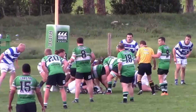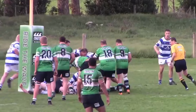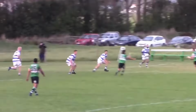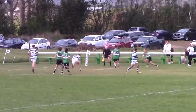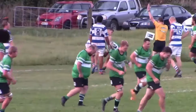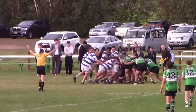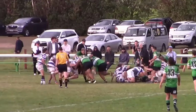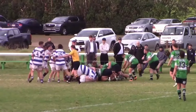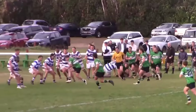And close to the line. Good surge this time. Not quite yet. It must be, yes, there's going to get a try on the far edge there. Nice clean take, it's put down. They're driving their legs, they've split some of the two copper players away from the maul. Two copper have finally stopped it, well done two copper.